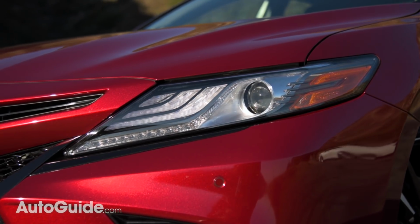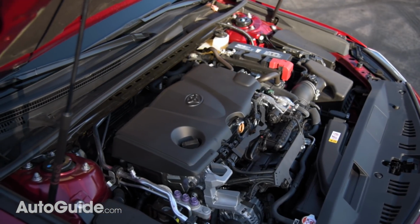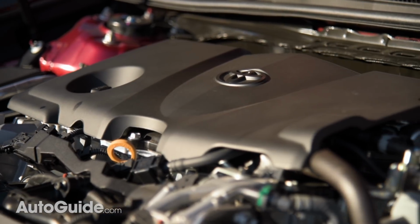Come on. Under the hood is a 2.5-liter four-cylinder. You can still get it with a V6. That's pretty sweet. That's kind of a standout feature these days. In the midsize segment, they're really just dying left, right, and center.